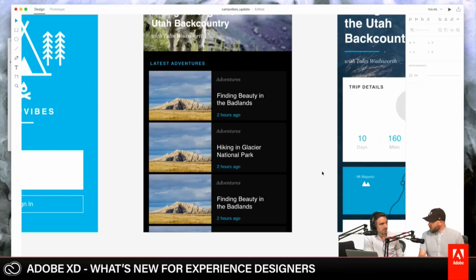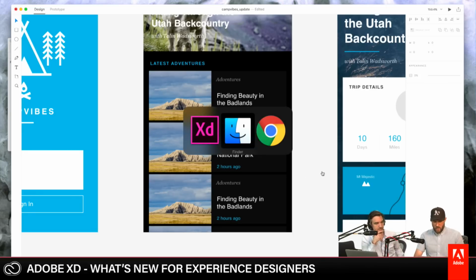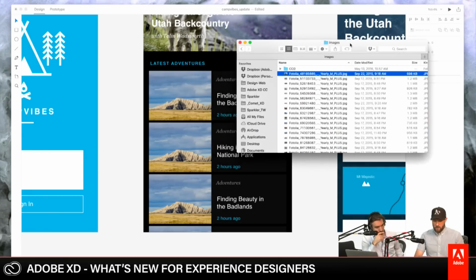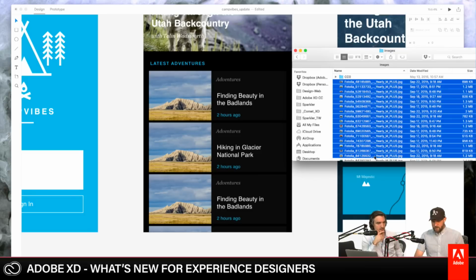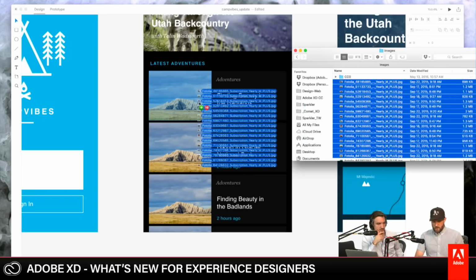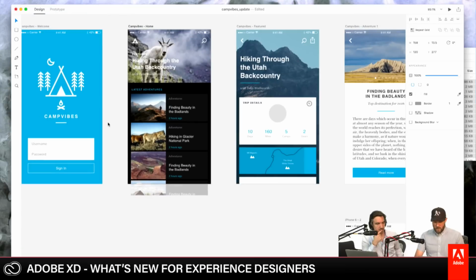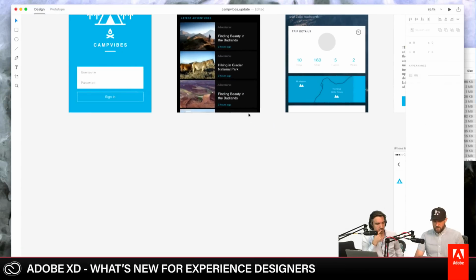I can just drag and drop my text file right onto the repeat grid, one line per item. Quickly, while we're here, I'll grab some of these images and drag them in, because again, that's one of my other favorite things to do. This one is very smart. There we go. Some drag and drop, right, put those right in.